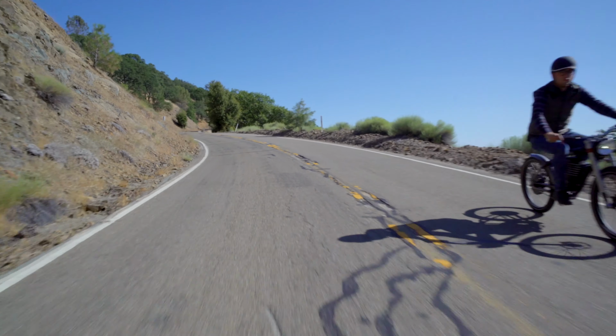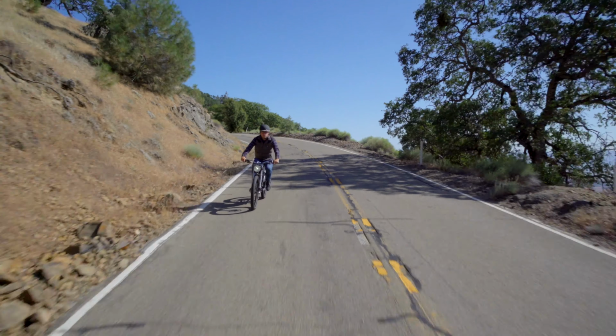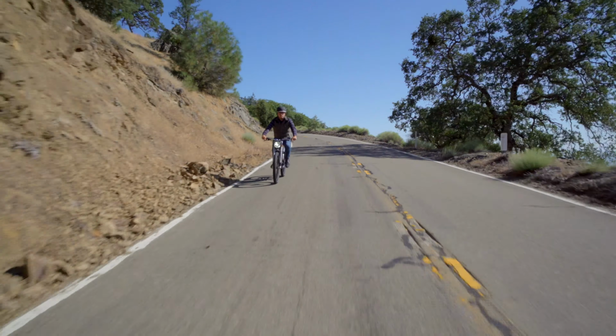We want to bring that same passion and enthusiasm that you see in the car, motorcycle, bike world into the electric bike space, building vehicles that people can get behind and create a true lifestyle out of.